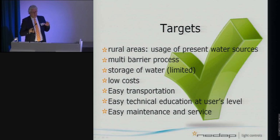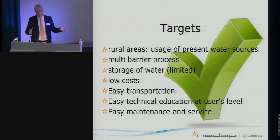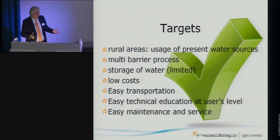If you supply water to 300 or maximum 400 people, and you can use this unit, this machine, for 8-9 years, then it's calculated down to approximately $1.5 per person per year. This is well below the targets of the World Health Organization of $10 per person per year.